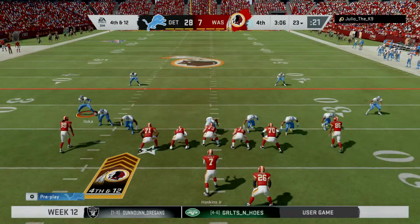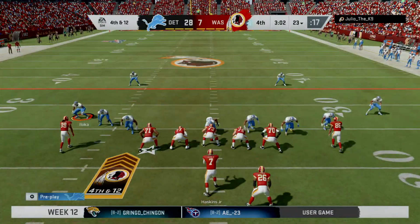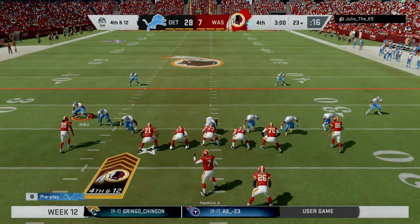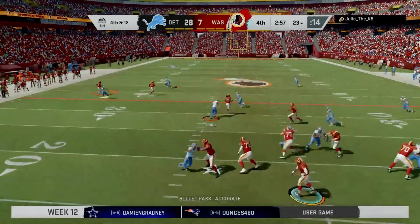Put that team on the zoom, zoom. Mike 22, Mike 22. Come on, baby, come on, let's go. Mike 22, shut up. They'll try and throw for it with Haskins.